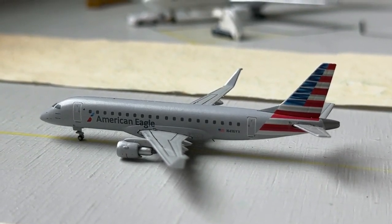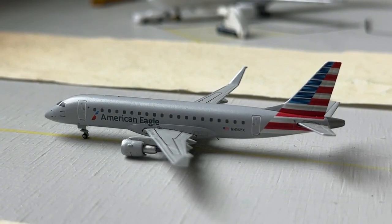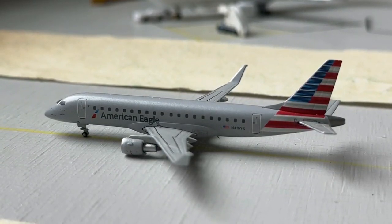Taxiing out for departure, we have the American Eagle Embraer ERJ-175 on the behalf of Envoy Air. This guy's currently making that turnaround service out to Austin Bergstrom International Airport. Glad to get to see Austin continuing to do very well. It's a really cool service for us.